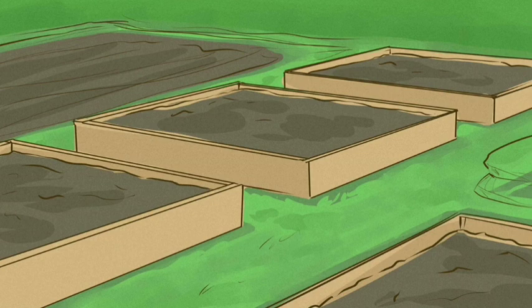Raised beds range in depth, starting at around 6 inches. Generally, the deeper the bed the better and fuller the plants will grow. If you plan to put a raised garden bed on concrete, you should look to get a deep bed no less than 10 to 12 inches.